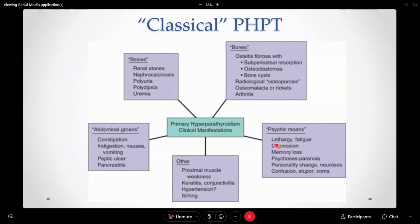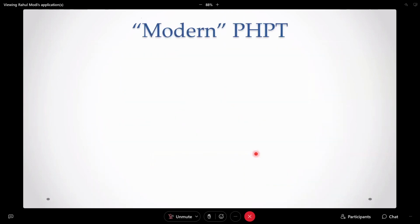Lethargy, weakness, and joint pains are again something that, when you see patients of this age group, you may feel is just age related. So again, you keep your antennas very high. If you're suspecting something, just get your calcium levels tested so that we can evaluate further.